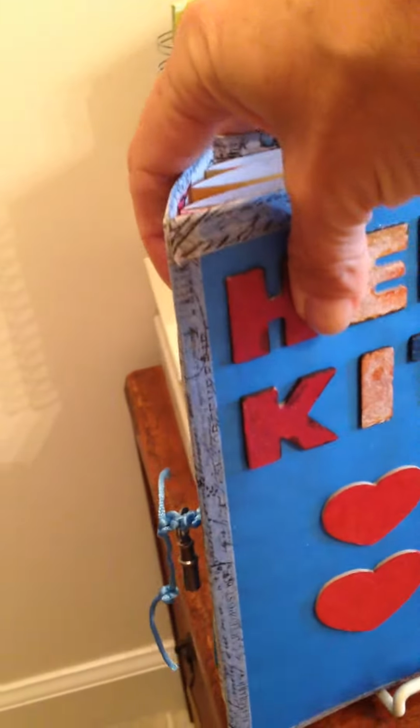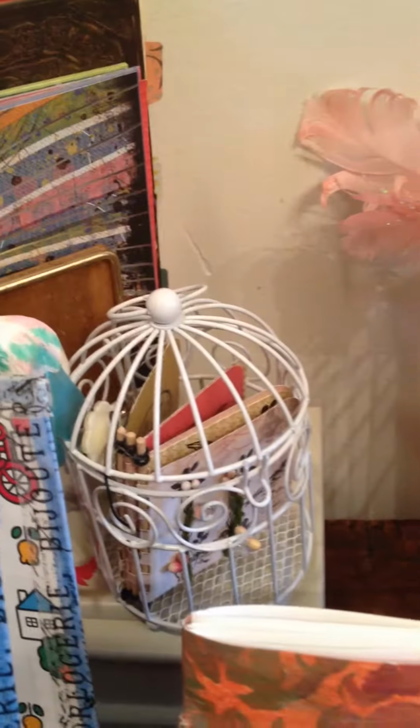Then I also have another piano binding book that you guys have seen before. You saw the front one before. And then I think I just recently did this one, which is like an old one, and I think I showed you that one too. I like this rooster thing though. You can see it down there because it gives my bird theme. And a bunch of birds from the Dollar Tree and Michael's.